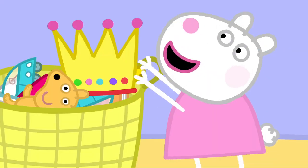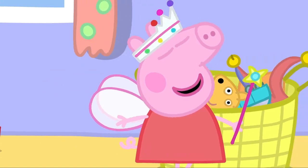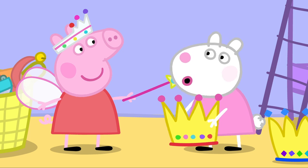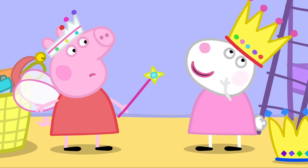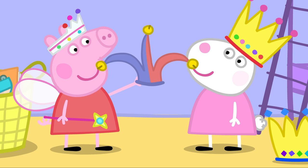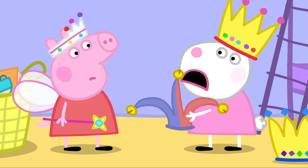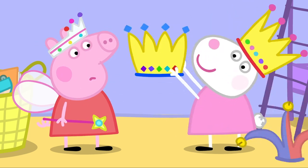Peppa and Susie are playing dressing up. Peppa is going to be a fairy. I grant you one wish. My wish is to be Queen Susie. And Leo Lion will be the jester. He doesn't want to be the jester. He wants to be the king.